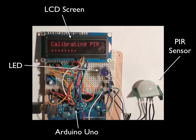This is our prototype. We use a basic PIR, or passive infrared motion detector, combined with an LCD screen and LED. When motion is sensed, the LED lights up and the LCD displays a message. When the motion ceases, the LED turns off and the LCD displays a motion stopped message. This is a very simple prototype that demonstrates the type of technology we're using for our product. Our final design omits the LCD screen in favor of an LED-only interface. This cuts down on cost and prevents distraction.